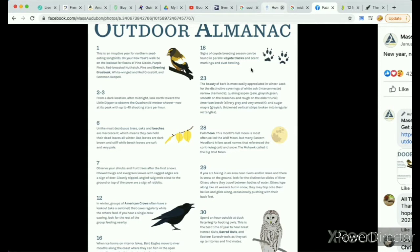But on the 23rd, they say the beauty of bark is most easily appreciated in winter. Look for the distinctive coverings of white ash, interconnected narrow diamonds; quaking aspen, pale grayish green, smooth on the branches and rough on the older trunk; American beech, silvery gray and very smooth; and sugar maple, grayish, thickened vertical stripes broken into irregular rectangles. I'm even going to add to that yellow birch.